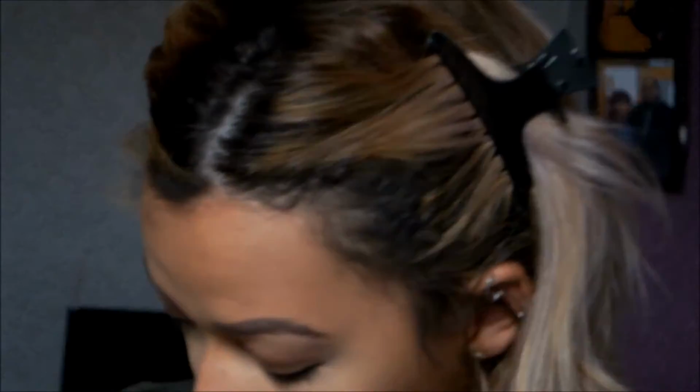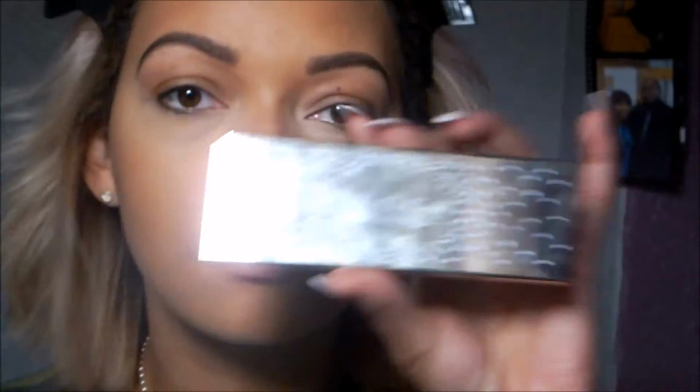With my spoolie, I just run that through my brows just to make sure that everything is blended and not too harsh. And that's my brows, they're pretty simple really.